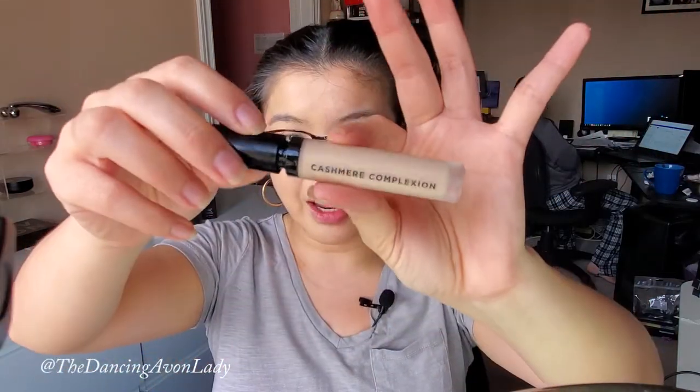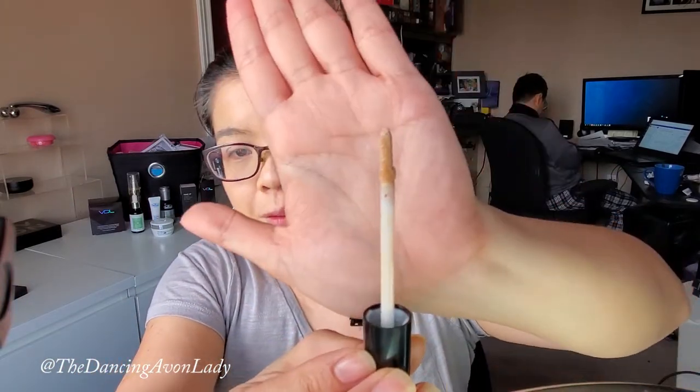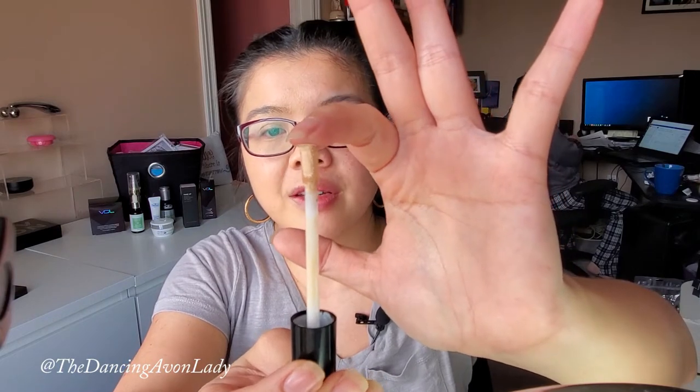So let's give this a try, and let's first test it out on the back of my hand. It's a very different shape, the applicator. I thought it'd be more of a brush or more of a doe foot. This is flatter and it's stiffer. Anyways, let's test it on the back of my hand. Oh, it's thinner. I think it's thinner than the foundation, which is nice. Okay, I like the texture of it. I already like the texture of it.